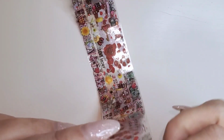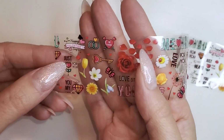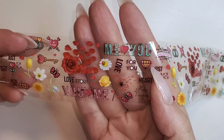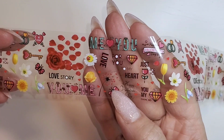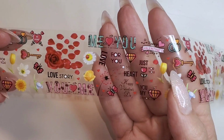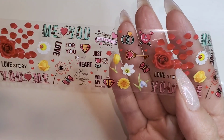This one seems kind of cool. Okay, so there's some larger images on this one. But again, very cool. We've got some rings. Ooh, we've got a mixture of floral and Valentines. Oh, a little ladybug again. Butterfly. Oh, this is cute. This little image here is like a little dandelion, but it's of hearts and they're kind of blowing away. Very cute. Little key for the key to my heart.